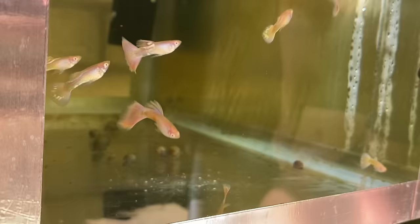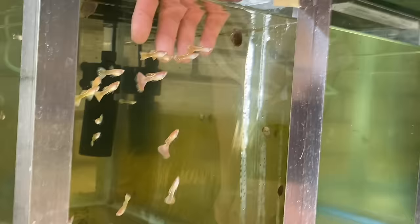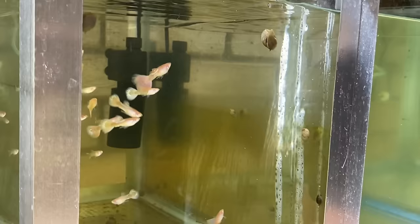Can you see the color clear? Yeah, it looks really nice in this light. And the little boy there, they're just nearly two months. We just need to check the pattern, and after that I will be able to sell them. So they're very cool. They're a really nice rare strain.